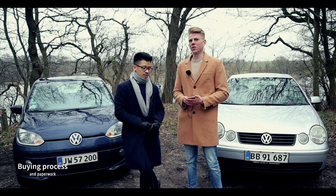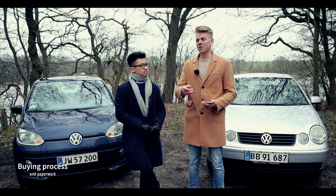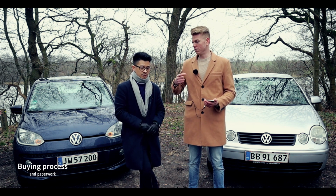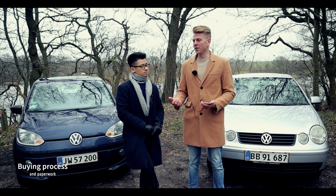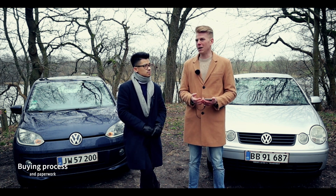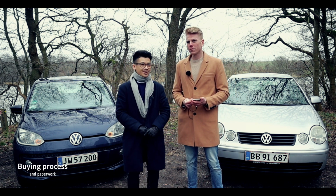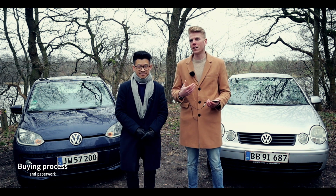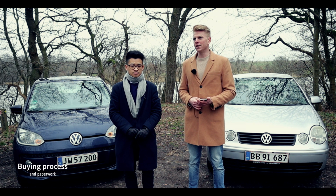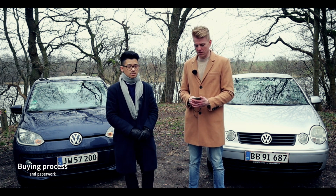You just log in with your MitID into Skat, both of you, and then the person selling the car will change the ownership to you with your CPR. You obviously pay the 380 kroner. I believe that's on the buyer, not the seller, but that's something you negotiate as well. In my case, I covered it. And then that's essentially it. Then in e-Boks you get a confirmation that the vehicle was registered to you.